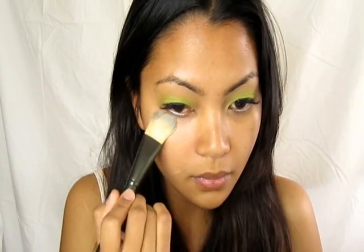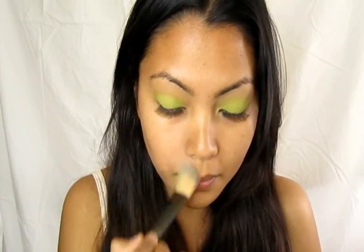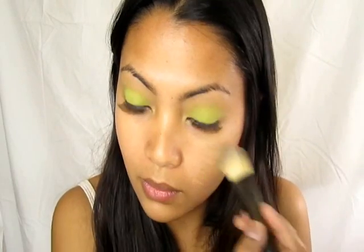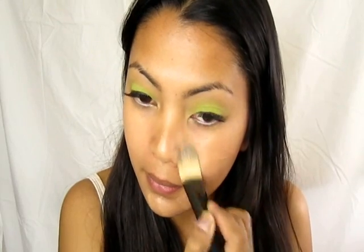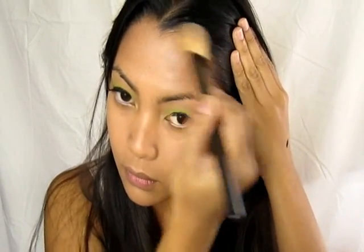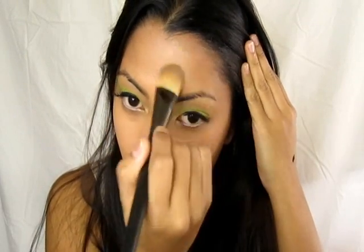So I reapplied my moisturizer, and right now I'm just going to cover some of my imperfections on my face and even out my skin tone using a liquid foundation. And I'm using my Revlon ColorStay liquid foundation in Golden Caramel, and I'm applying that all over my face using my foundation brush by Crown Brushes, and just make sure it's well blended onto the face and also blend it down to your neck, your ears, and also the hairline.